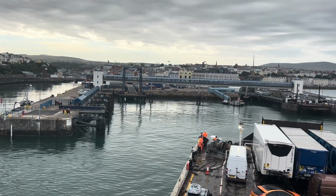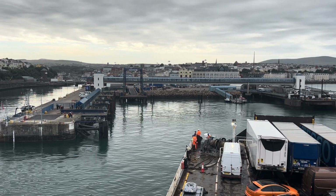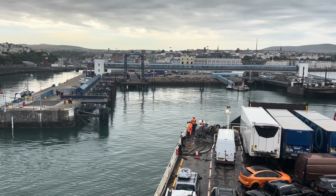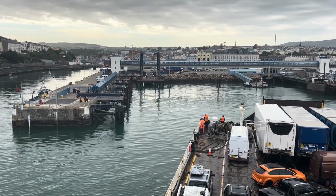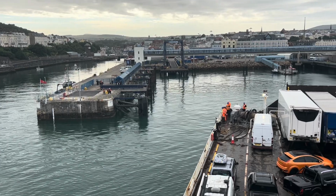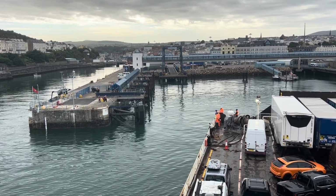Right, okay guys, I don't know if you can hear me too well, but we're just pulling into Douglas, or should I say mooring into Douglas for you boat people, if you don't have a go at me. It's currently about 13 degrees here in the Isle of Man. We're pulling in. It's taking us just under 4 hours to get here. So yeah, we're going to be mooring up and then disembarking.